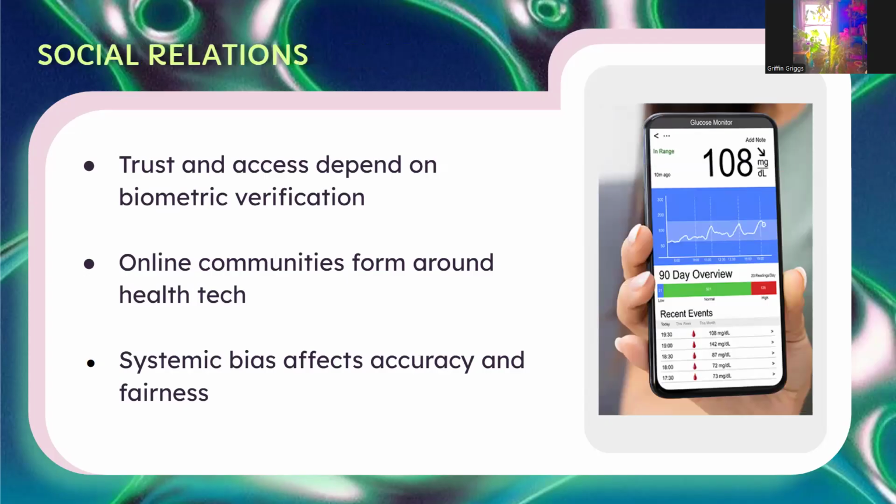Biometric technology influences social behavior and expectations. In healthcare, shared data from fitness trackers or glucose monitors can create communities with shared goals, but also unspoken pressure to meet them. People may feel the need to maintain certain metrics, like sleep or step counts, to be viewed as healthy or responsible.